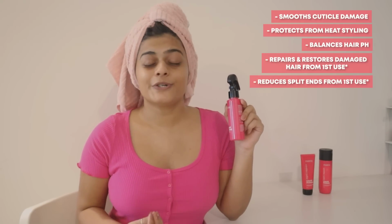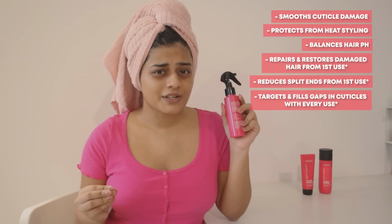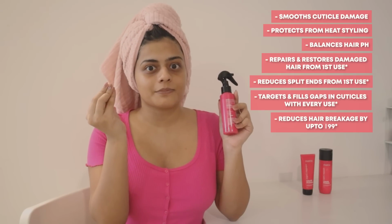It has 5-in-1 benefits which are: smoothens cuticle damage, helps protect hair from heat styling, balances hair pH, repairs and restores hair damage from the first use, reduces split ends from the first use, targets and fills gaps in cuticles after every use, and reduces hair breakage by up to 99%. So let's go ahead and apply this.